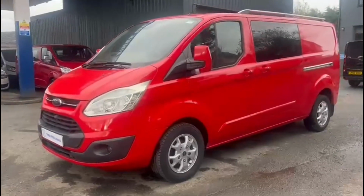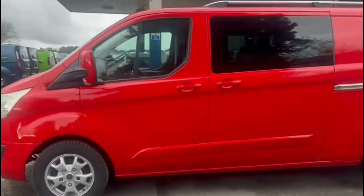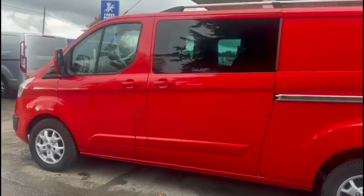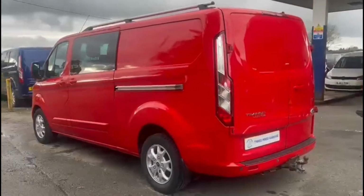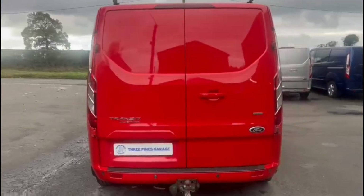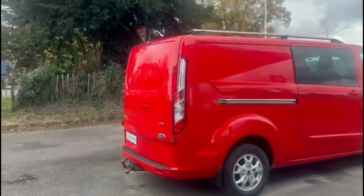Present for sale at 3 Pines Garage. Registration AK62 KPL, 2012 Ford Transit Custom 2.2 TDCi 155 PS low roof D/cab limited L2 van. It's done 87,000 miles and has a full service history with 11 service stamps. It is in immaculate condition.